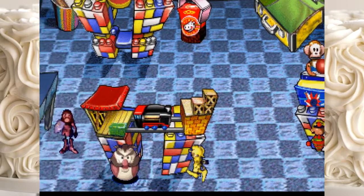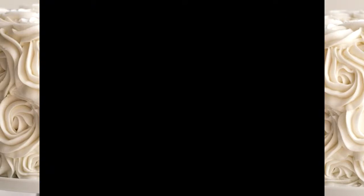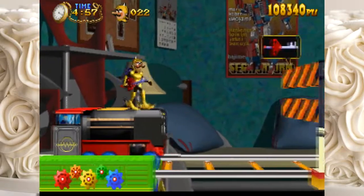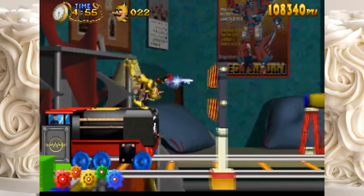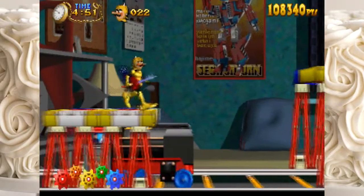This next level is most infamous for eating all of your life. You will lose so many lives on this level if you don't go in prepared. I can't tell you how many runs I made on this level before I got one that was a success. Notice in the background there's a big mecha robot that says Sega Saturn on it. We'll get to that in a bit.